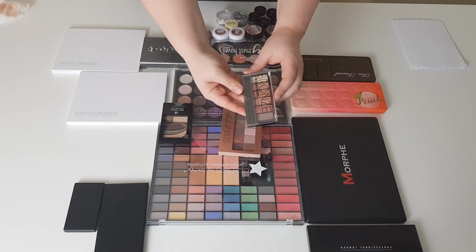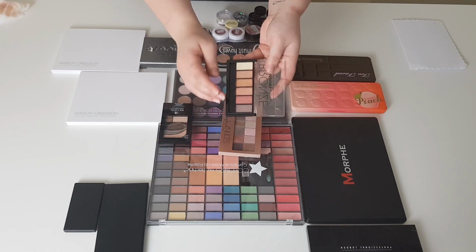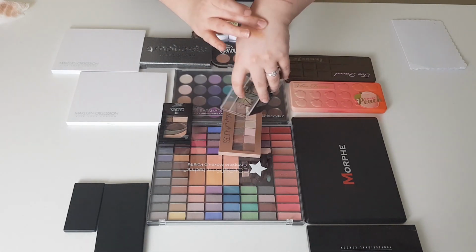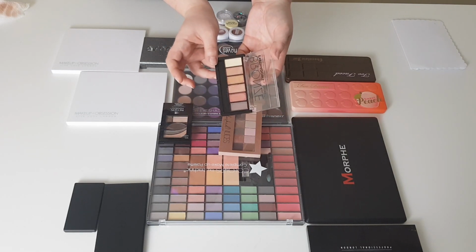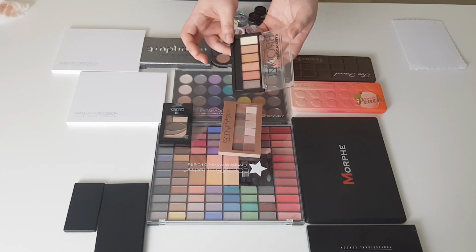This is a palette by Technic and it's their bronze palette, and I mean the shades aren't the worst shades in the world. They are quite pigmented, to be fair, but I don't ever reach for this palette. I have these colours in different palettes and I don't think it's fair for me to keep this just because it's nice but I don't use it, so I'm going to be passing this one along as well.